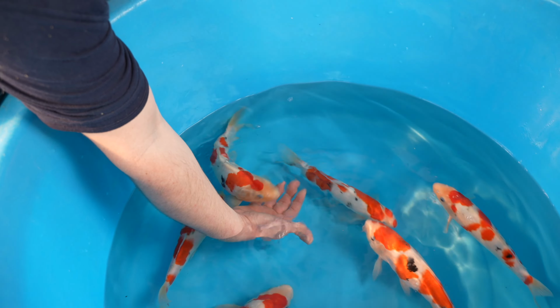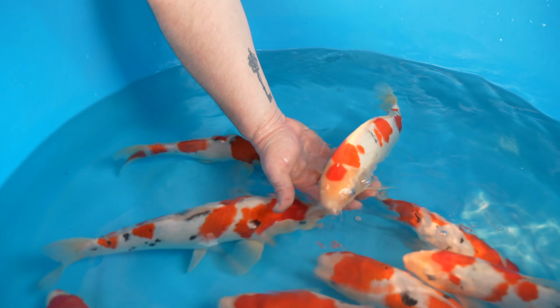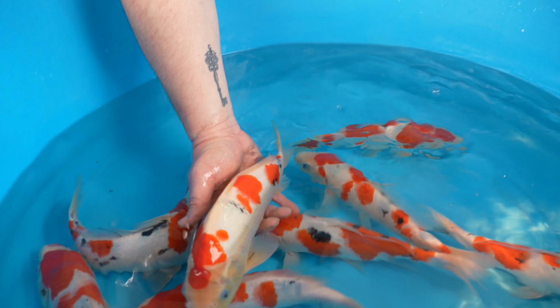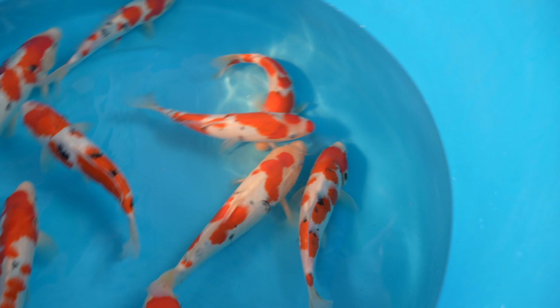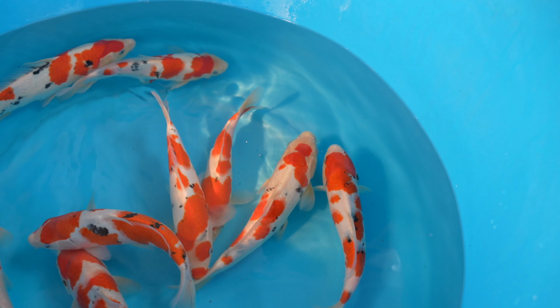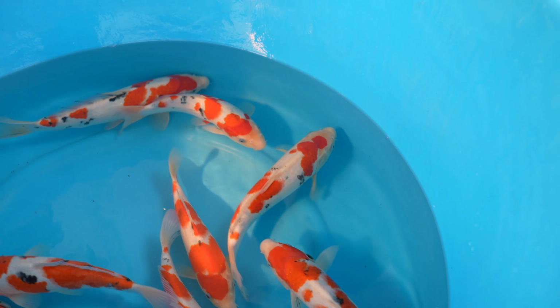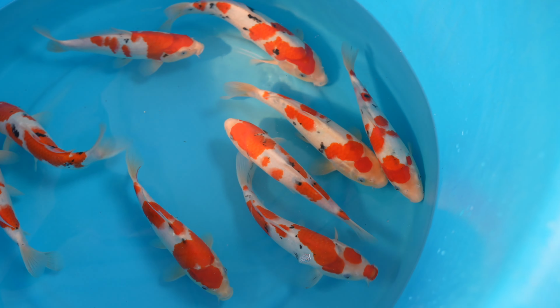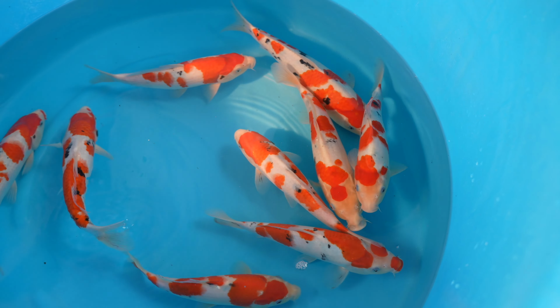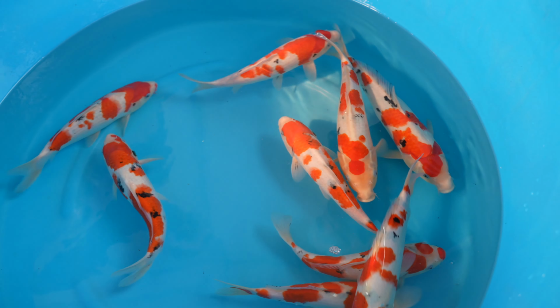So that's the sort of fish that, if I'm choosing, I mean, Chris will show you his, but it might be the same thing, I don't know. But that's the kind of fish that I tend to like. It's a good body line, good head. I haven't had a proper look at it yet, but it just stands out in that way.